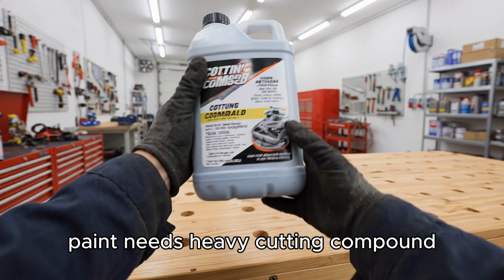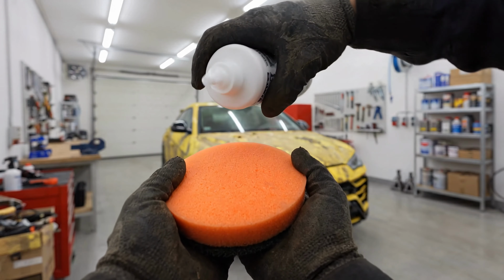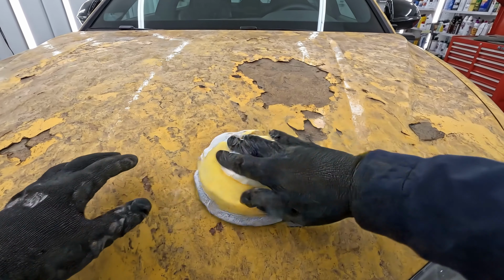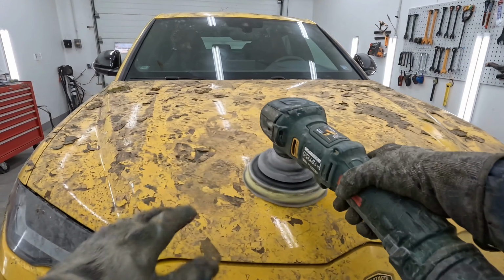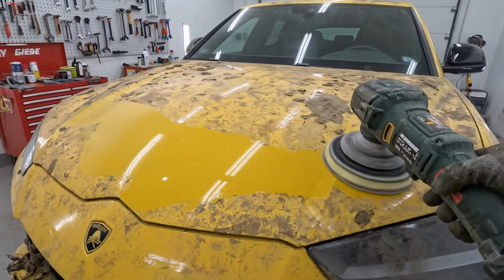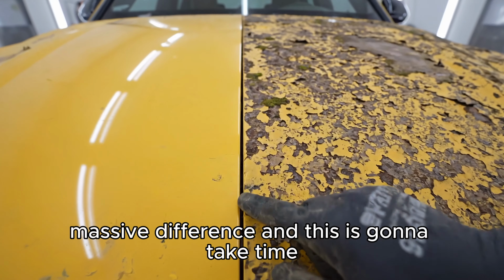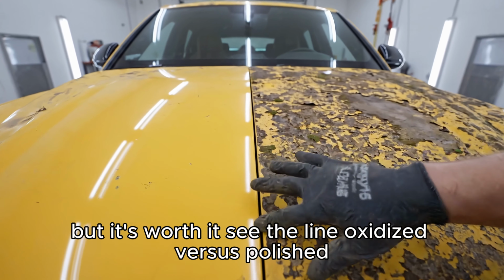This paint needs heavy cutting compound, so I'm gonna go with this one. Look at that. Color's coming back. Massive difference, and this is gonna take time, but it's worth it. See the line? Oxidized versus polished.